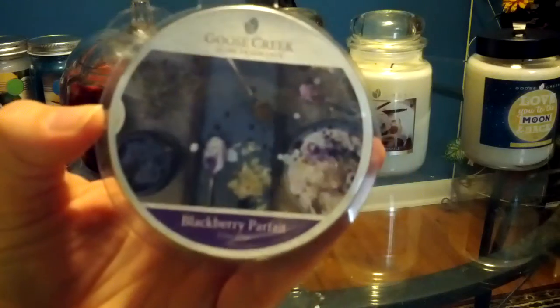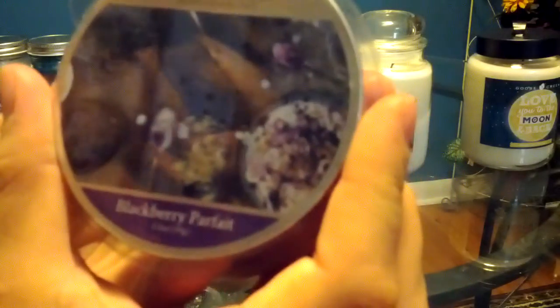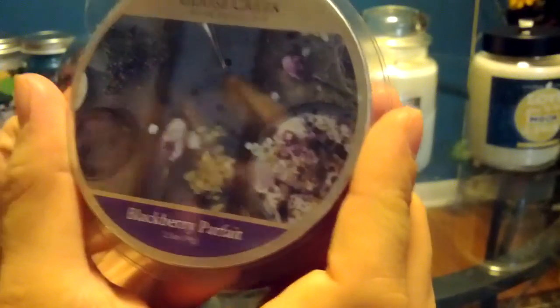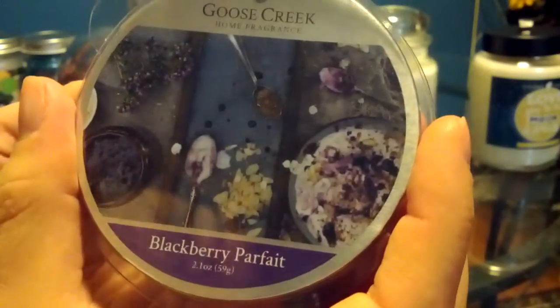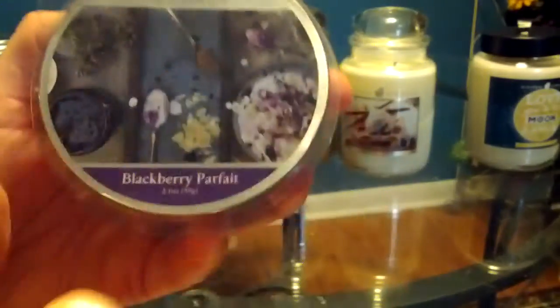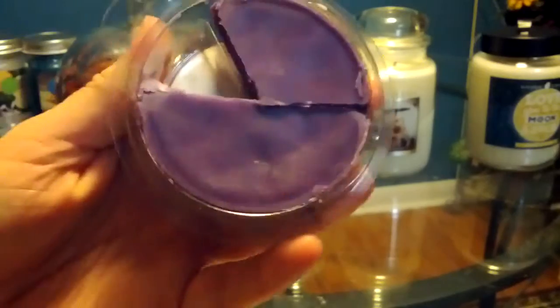Then there is Blackberry Parfait, which I don't like the label on. I don't know what's going on with all these spoons kind of randomly. It just looks like a mess. It's not very appealing. If they had made a prettier label on this one, I would have picked this up in a candle probably without even knowing what it smelled like.